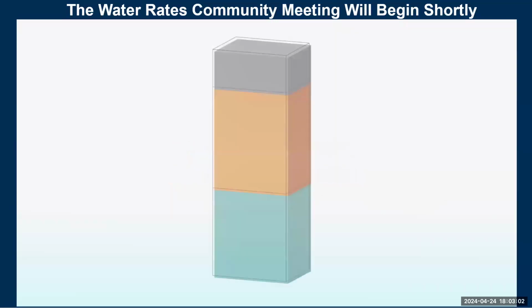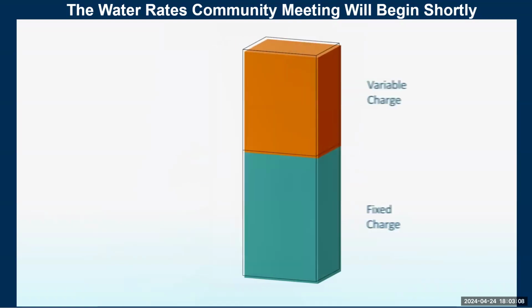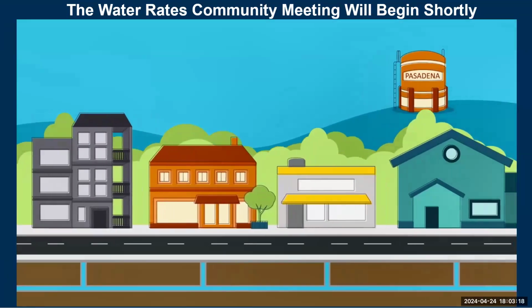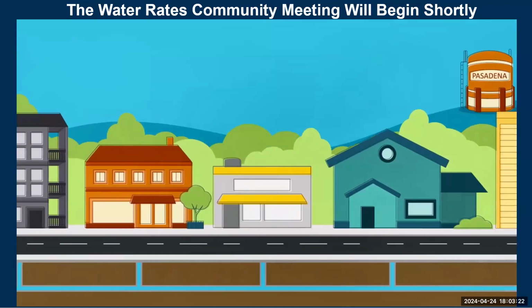Additionally, we are simplifying the rate structure into 2 components, one fixed and one variable. This helps provide for a resilient financial structure and for customers to control their bill by using less water. The new water rate design is simple, promotes water conservation, and supports the sustainability of our water system.